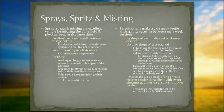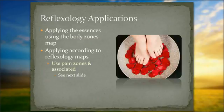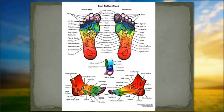There are some fantastic reflexology applications. You can apply the essences using the body zones. The Dietmar Kramer maps, you can apply them according to the reflexology maps or the pain zones associated. So you could use the next slide here with the reflexology chart and say your big toe was hurting right on the tip of the big toe there. And you're like, man, I feel like I stubbed my toe, but I didn't stub my toe. You might want to look at this chart and go, oh, okay, yeah, wow, that's the crown or my sinuses.